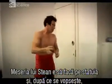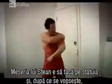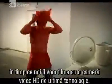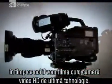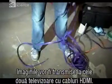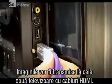Steen here is a professional statue. Once he's daubed on his war paint, lovely, he'll stand behind the left-hand window and perform while we film him with a state-of-the-art high-definition TV camera. This image will then be fed into the 2 televisions using HDMI cables.